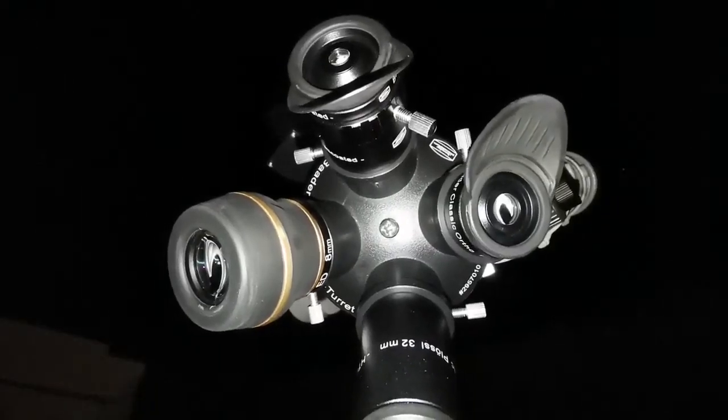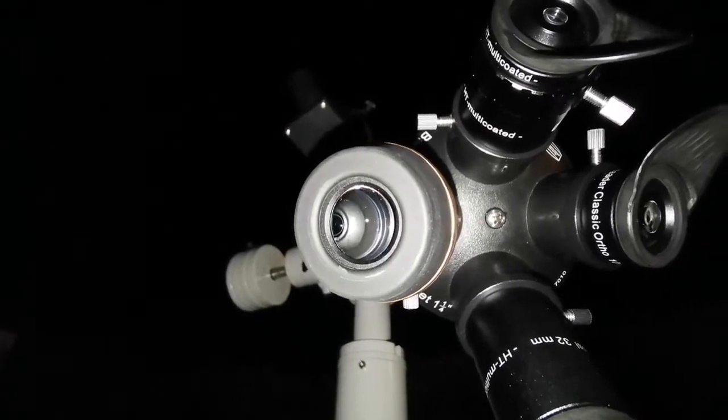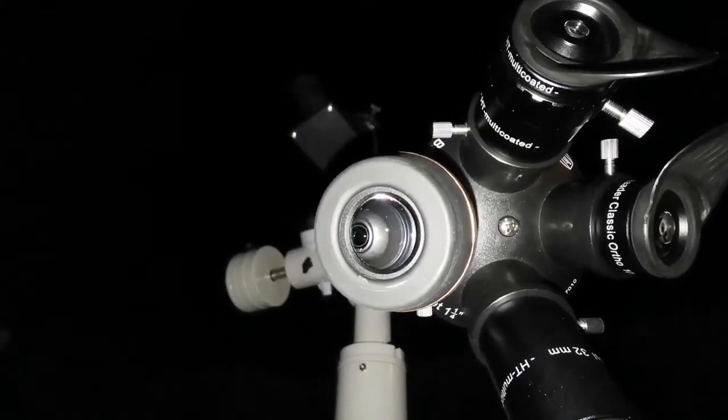Oh, this is Starguider ED. 8mm is also good. I never tried it on any real target like a planet. I felt the 12 and 18 were a little bit soft. Probably I should really try to test them again.